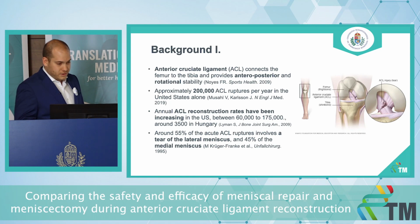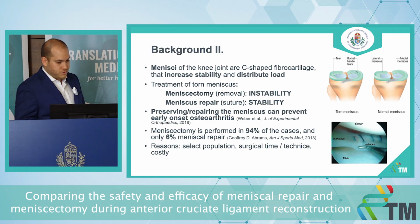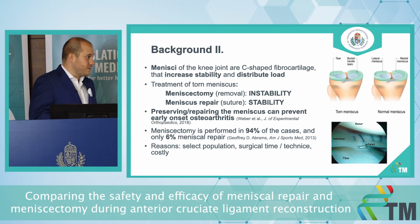Menisci, what are they? They are C-shaped fibrocartilage found inside the knee joint. They have a role in increasing stability and in the distribution of load. There are two major operative treatments. One is meniscectomy, which is removal of the damaged part, but this can lead to instability.